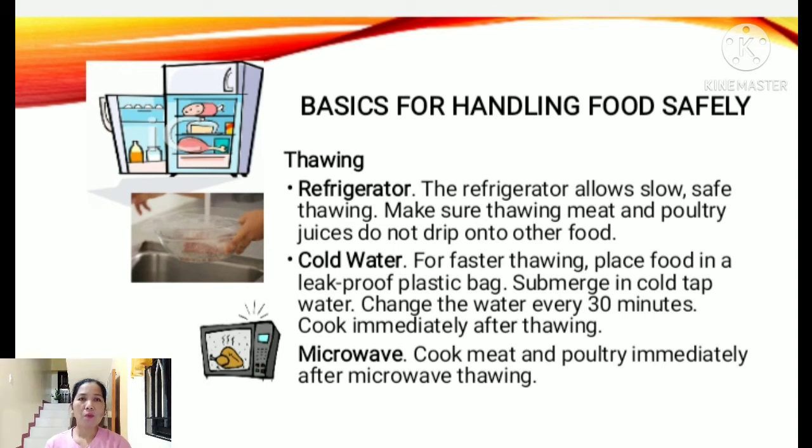At meron tayong tatlong pamamaraan ng thawing. Tinatawag nating refrigerator thawing. Meron tayong tinatawag na cold water thawing. And then microwave thawing. Okay, so refrigerator thawing. The refrigerator allows slow and safe thawing. Make sure thawing meat and poultry juices do not drip onto other food.